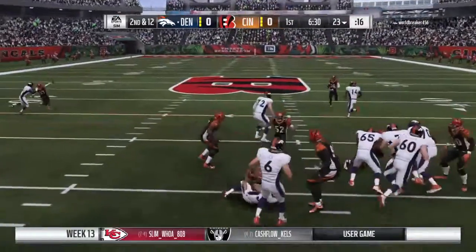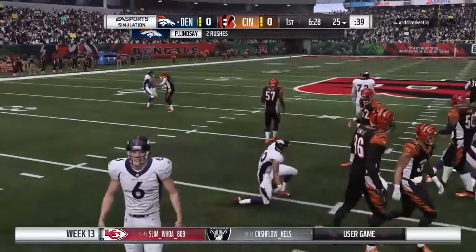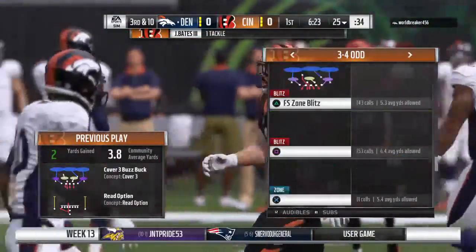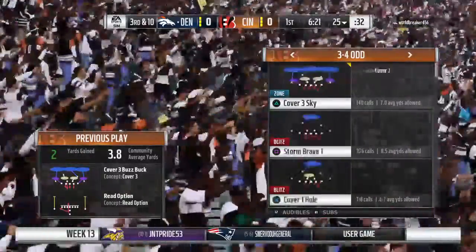And they'll go ground game here with a tailback. And he'll take this one up close to the 25-yard line. 2 yards gets them back to where they started, but now 3rd and 10.